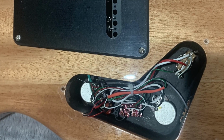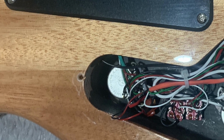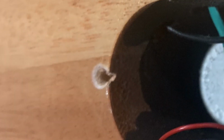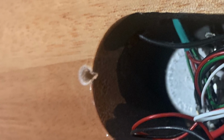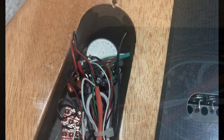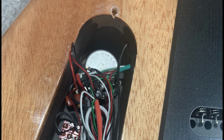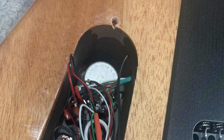The other point that I noticed was when I took off the screws for the control cavity on the back of the guitar, one of the screws was not quite into the wood, and it just means when that was set on there and holes were drilled and it was screwed in, the control cavity just wasn't quite set right where it should be. It should have been offset just a little bit so that that hole for that screw would have been able to grab into more meat of the guitar.